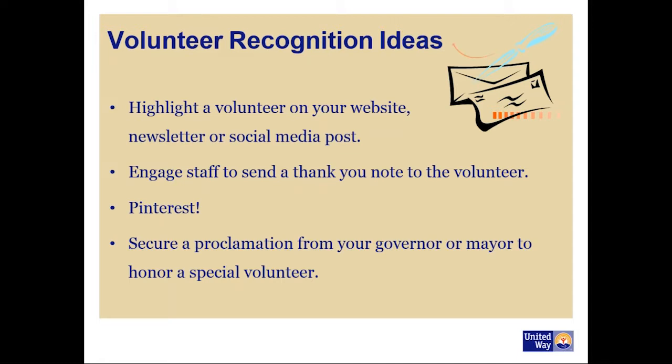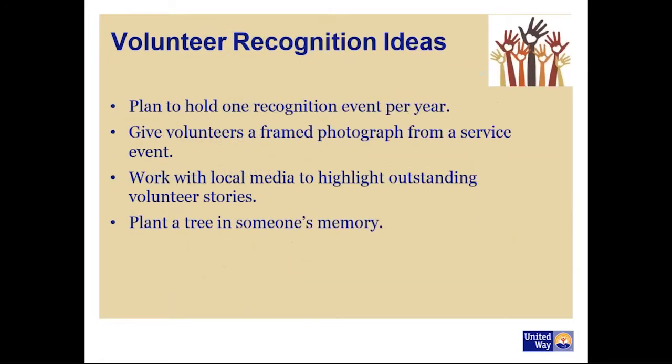All right, and then this page, and then we'll take some of your ideas. I see the chats are coming in, and I got my pen ready. Plan on holding a recognition event at least every year. I know for some of us it's hard to catch our snowbirds. We'd like to do it during volunteer month. Not always possible because of when they leave to go back north.